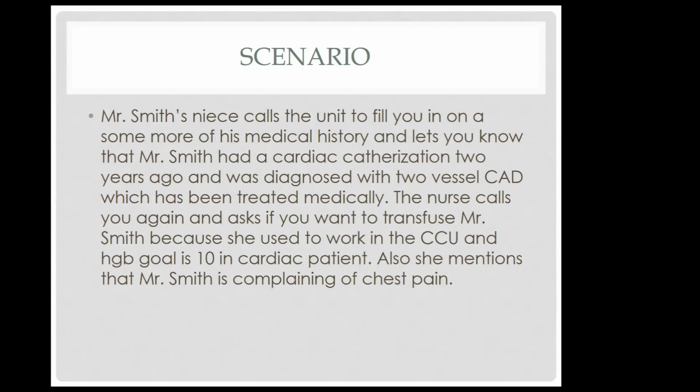The nurse calls you and says, do you want to transfuse Mr. Smith, because she used to work in the CCU and a hemoglobin of 10 in cardiac patients. She also mentions that Mr. Smith is complaining of chest pain.